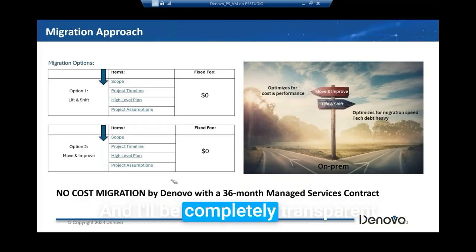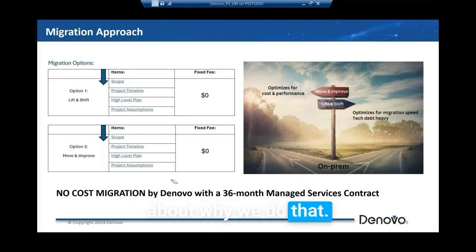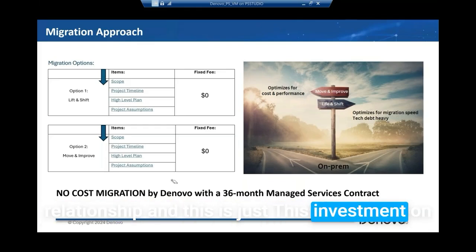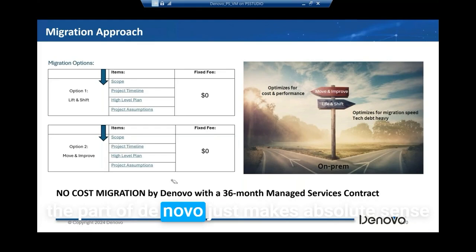And I'll be completely transparent about why we do that. Most of our customers that have been with us have been customers for more than 10 years. If we work with your organization and we prove ourselves, this is going to be a very long-term relationship. And this investment on the part of Denovo just makes absolute sense for us.